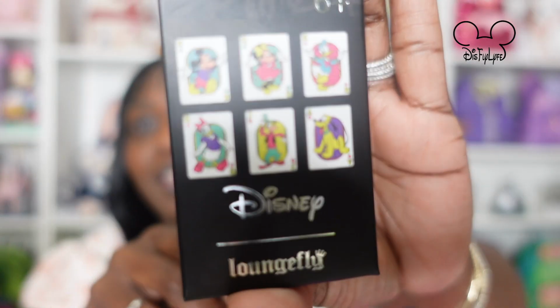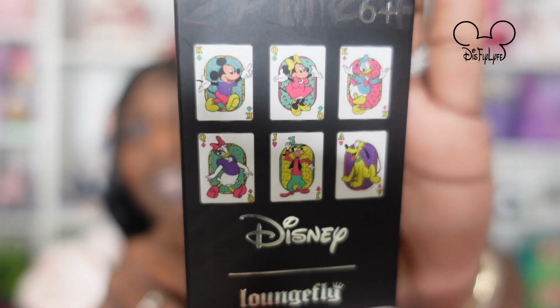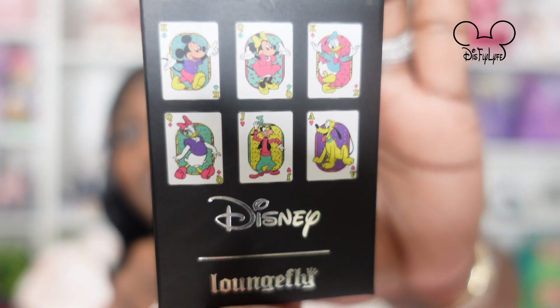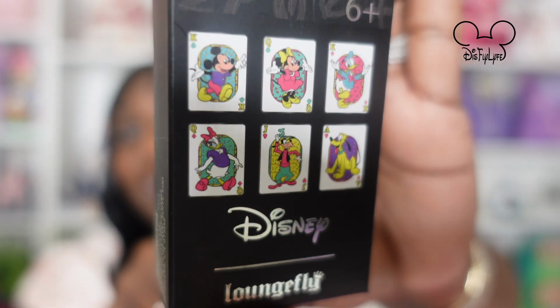All right, so let's see what we got in this one. So this one looks like you can get, again, the Sensational Six. So I'll put it back so you guys can get a good look at that. So you have Mickey and Minnie, Daisy, Donald, Goofy, and Pluto. Super, super cute.